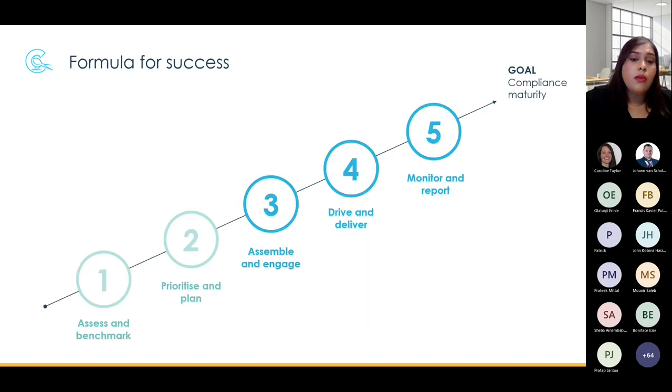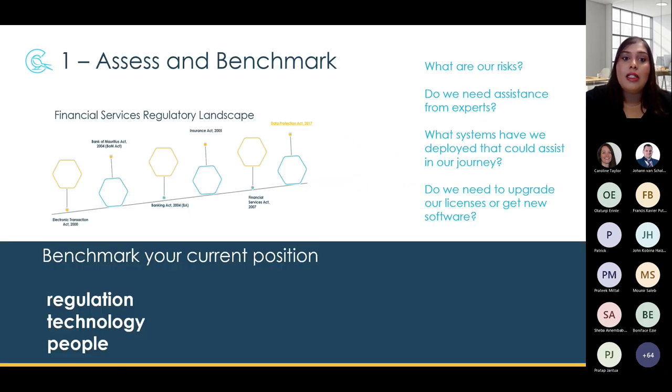Our five-step formula for achieving greater compliance maturity is based on these best practice principles, as well as our years of experience. I'll be taking you through these steps. Step one is aptly named Assess and Benchmark, and it seeks to gauge the current compliance and technology position of an entity by taking into consideration regulatory requirements, stakeholder skill sets, and doing a technology validation. The purpose of this step is for the organization to get an accurate view of their current landscape to create a basis for the way forward, which gives the organization an indication of what needs to be done when.